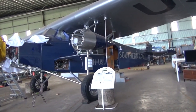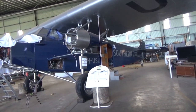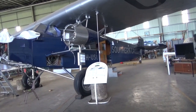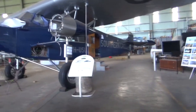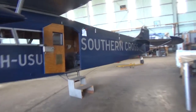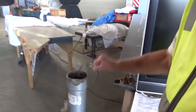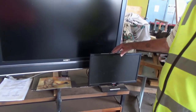And during our bicentennial year, this went around the country to different air shows. And they were raising money for the Flying Doctor. Its last flight, though, was down at Parafield in South Australia in 2002. And on that flight, they lost a circlip out of the landing gear. Over here, I'll show you. One of those. Out of that groove there. And this is what happened. We've had this up here for 12 years now. It's ready to fly again as soon as we get the other two engines back.